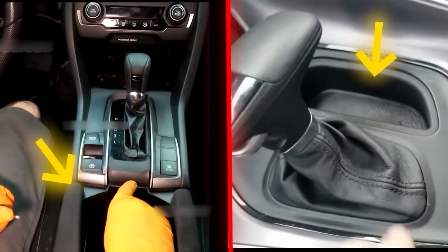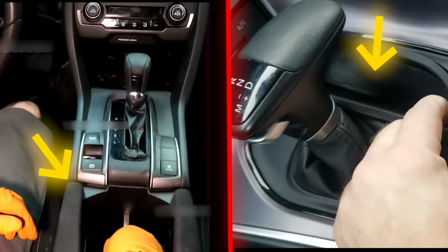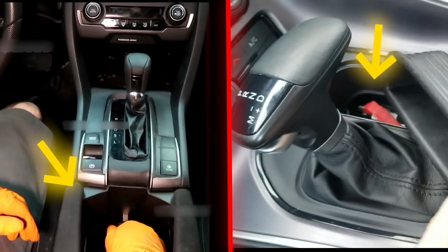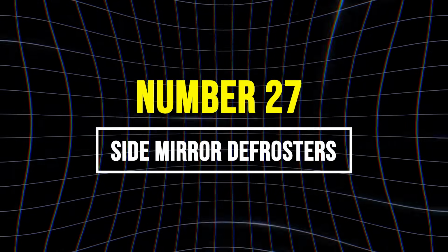In some cars, it's even sneakier, hidden under the cloth that wraps the gear shifter. Pull that back, and you'll see the button. Number 27, side mirror defrosters.